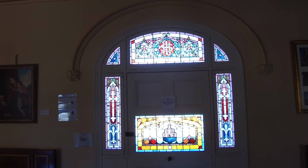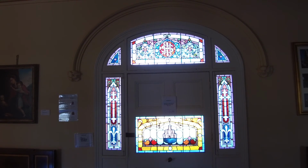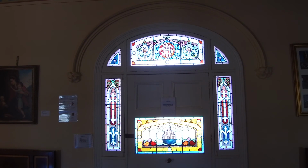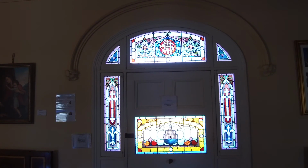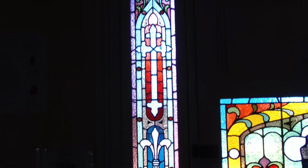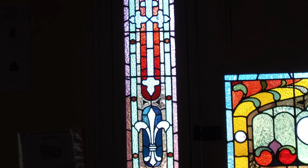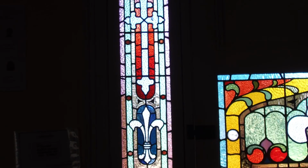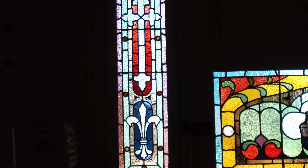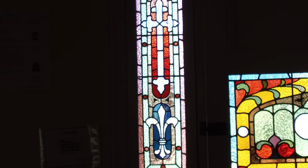And on each side of the door, at the top, we can see the familiar cross, or as we know, the four directions of the compass. And at the bottom is something we haven't yet seen, which is the French fleur-de-lis. Now, the French fleur-de-lis, as you can see, has 3 points, and that is obviously going to be a masculine symbol, a symbol of the male triad, or the great male god.